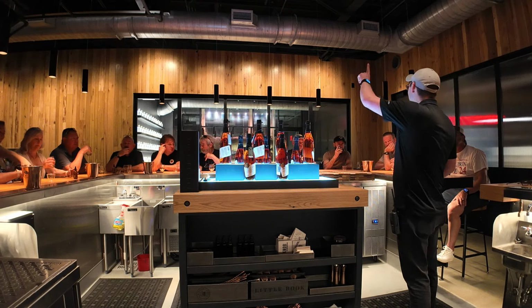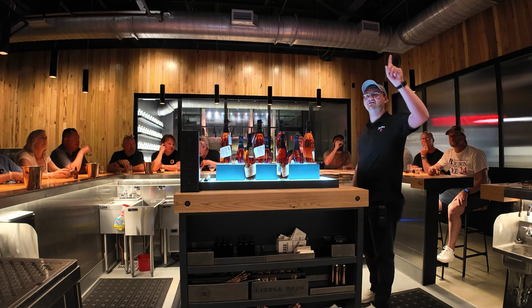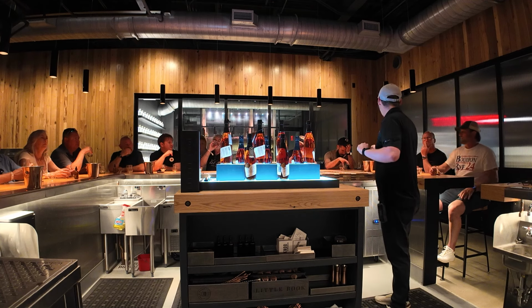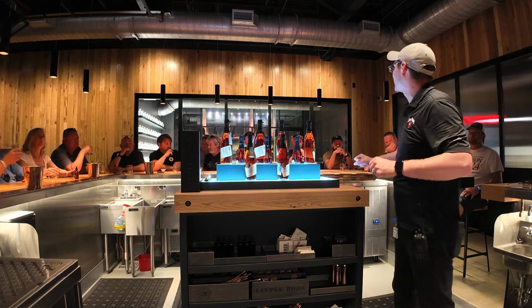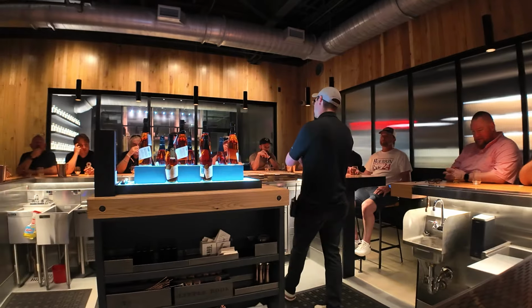Only one of them is bourbon. 6 of the 7 whiskeys that went into this are rye whiskeys. They range anywhere from 4-year-old rye to 11-year-old rye. They go across mashbills ranging from our Kentucky style rye, which is just barely 51% rye, all the way up to our Monongahela mash.